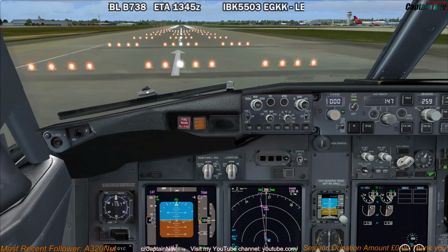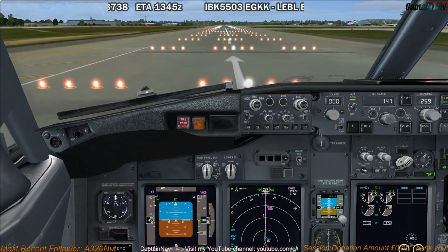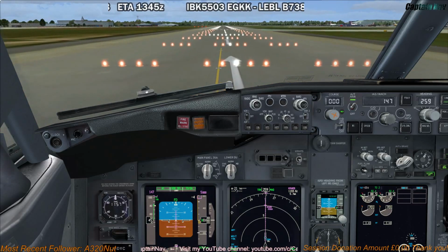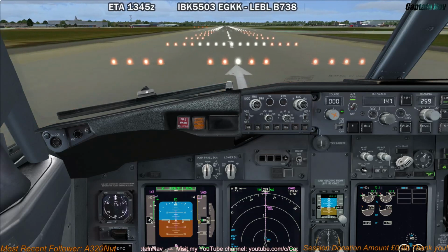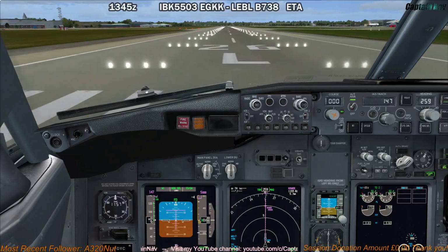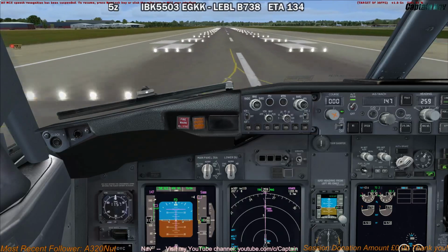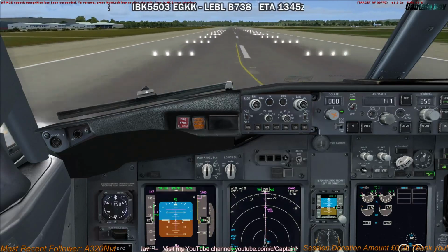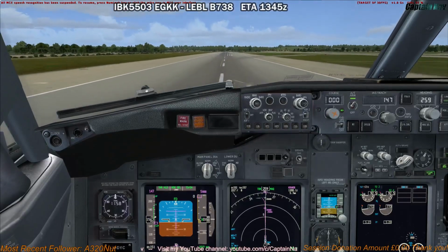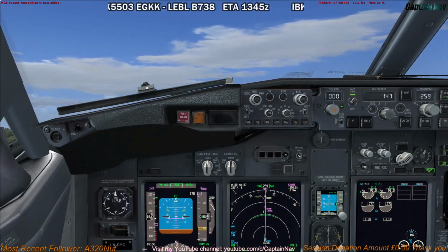Excellent. The runway is clear. Set 40%. And off we go. Knots. V1. Rotate. Gear up. Gear coming up.